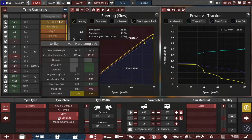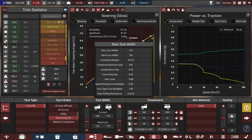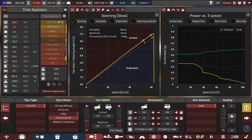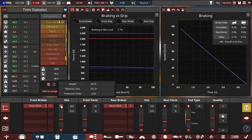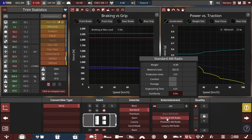We'll switch to hard tires for more comfort and better gas mileage. And we can make them wider, I think. Slightly bigger brakes. This one, let's say. And finally, a lower radio.